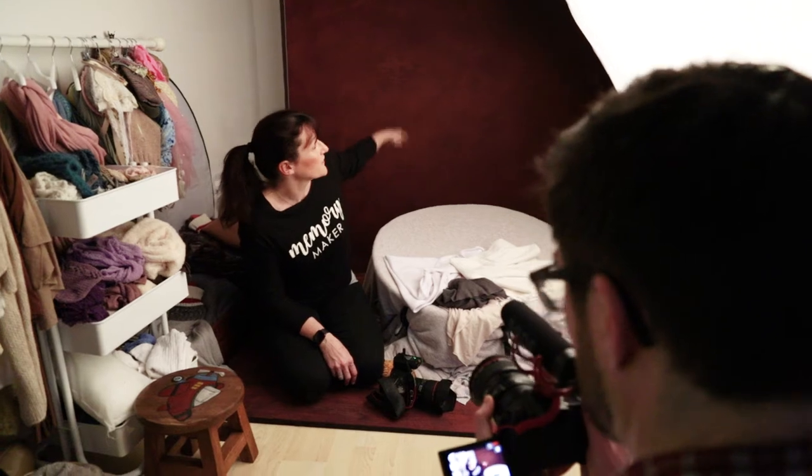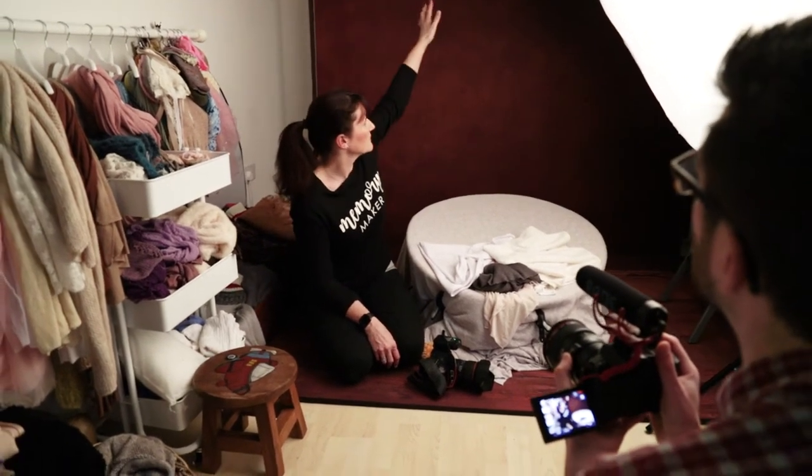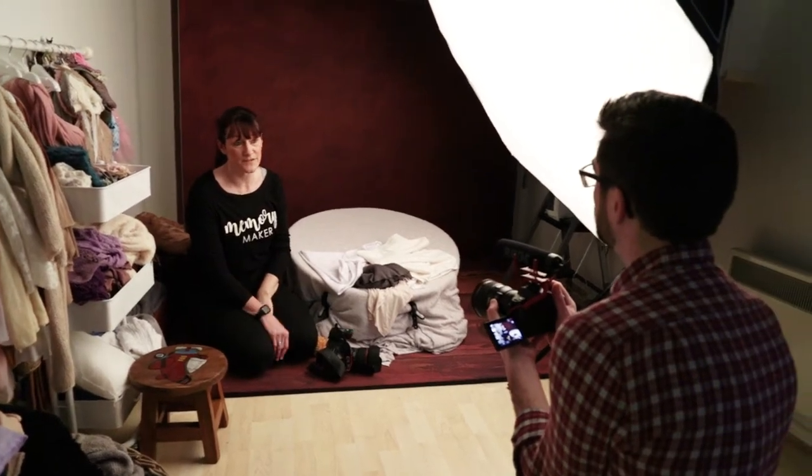And particularly if I do maternity shoots as well, which I do sometimes, I've got the full height ones. These ones are lower. So it just means I can use the full height ones if I need a maternity shoot as well. So, tell us what your favourite part about your job is.